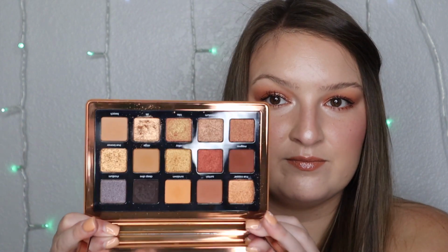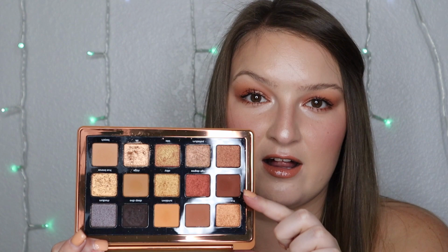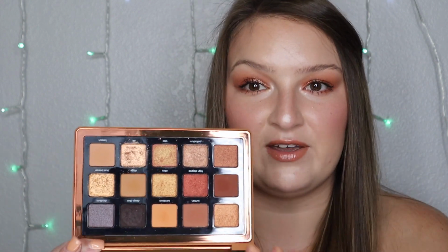The other palette that I have from Natasha Denona is the Bronze palette. This is a very neutral golden palette, but I think it's perfect for fall. I love the burgundy colors. They're some of my favorites to use throughout the year, but in particular that burgundy color is just perfect for fall. It's one of my favorite colors.